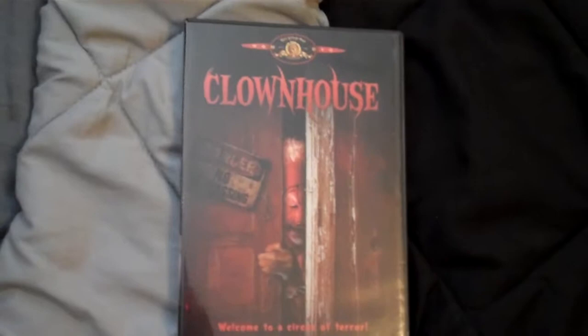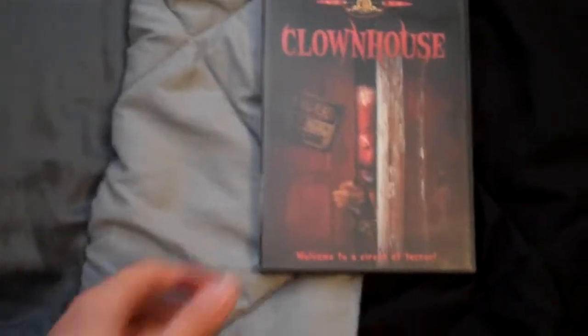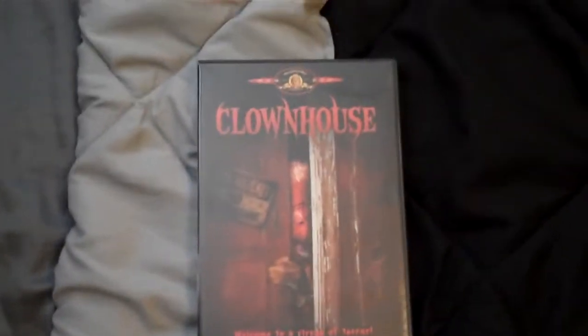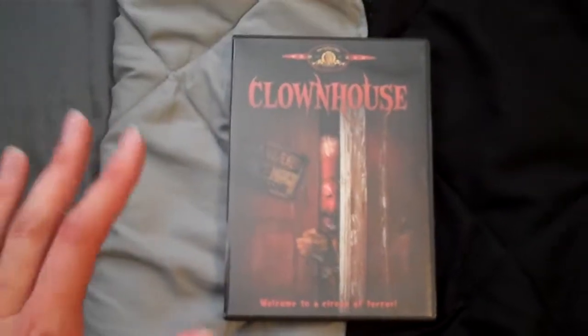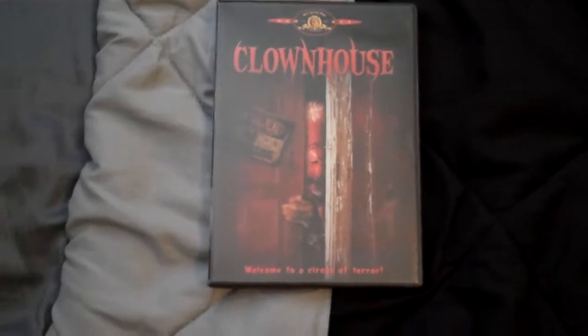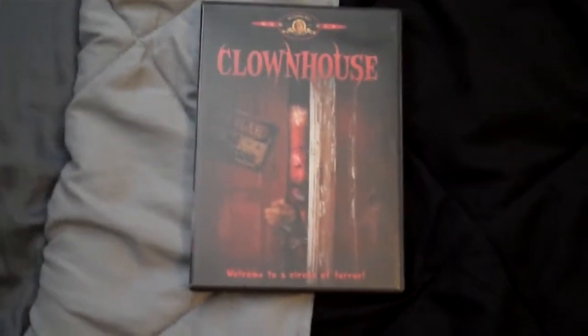Another movie is this movie called Clownhouse. This was a pretty good movie from the 80s. It was more atmosphere though, which I actually like. But this movie does have some bad history to it, and it has something to do with the director and the star of the movie, which I will not talk about though, because it's pretty mature and adult, and I just don't really want to get into that. If you want to know, just look it up.